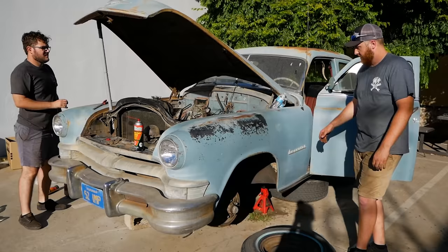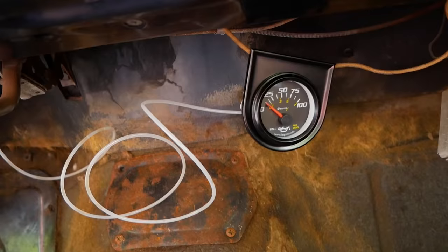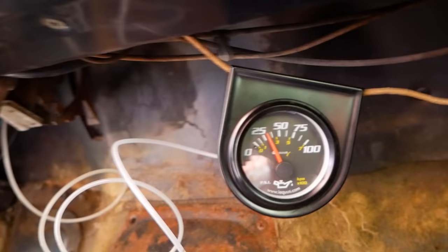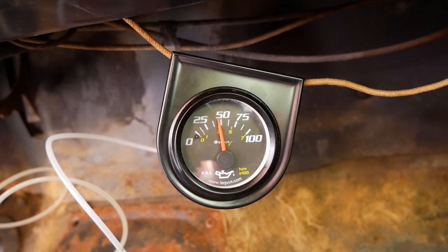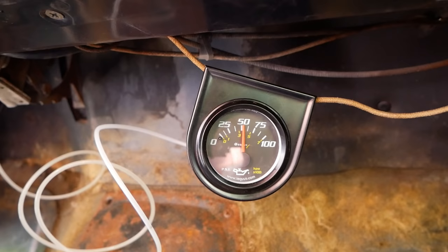I'm going to try to fire it. I could watch the pressure. Yeah, if you want to hit the key, actually, or hit the button and fire it up. It was getting there. Wow. What did I get to? Held at 50. My ears are ringing.